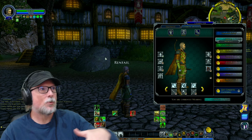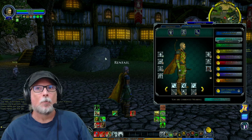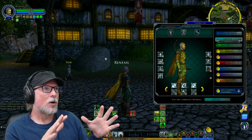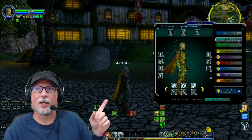The crafting sets will give you things that look the same and match, but then when you're out adventuring in the wild, for the most part, you're going to be coming across bits and pieces that you can mix and match together. There are exceptions to that. We'll get to that in a minute.